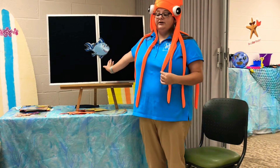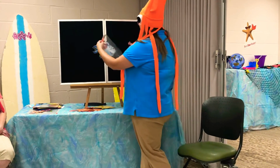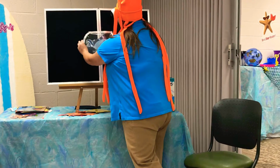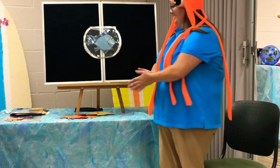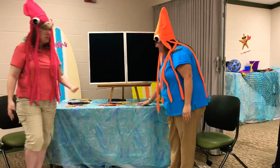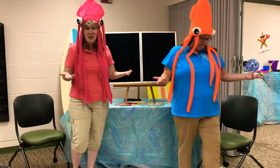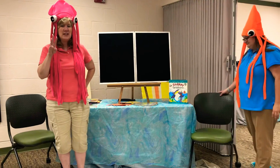One little blue marlin, now all alone. I'll put you in my fishbowl and take you right home. The end. Yay! Good job. Oh, wow. Man, did you know there were so many different types of fish in the ocean? There's so many. Let's get ready to sing a song about three little fish.